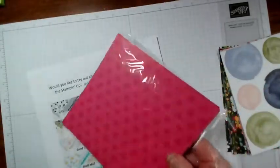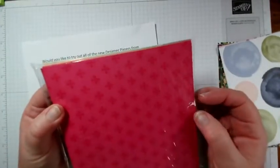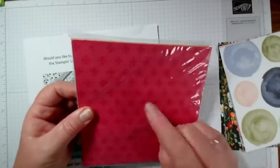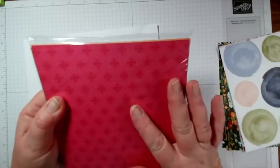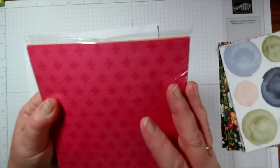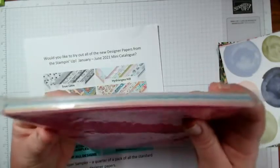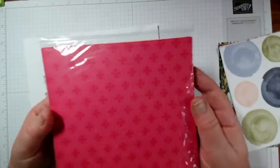But if you join as a demonstrator between January and February, you will get 5 of these packs absolutely free. So you effectively get a preview. You can't buy these otherwise. Thank you, Jeanette. You can't buy these otherwise until the new catalogue comes out.